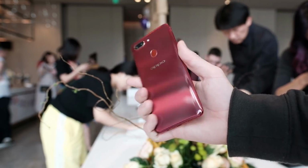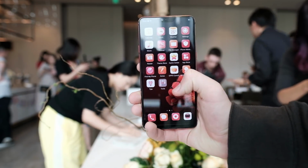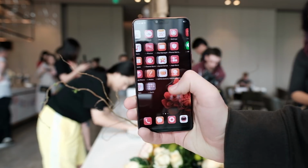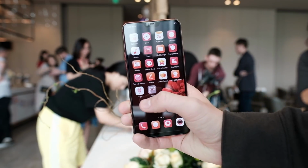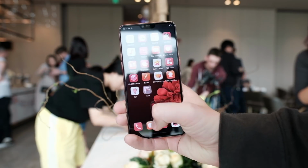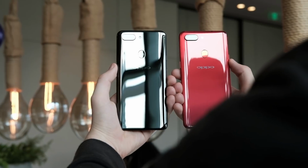ColorOS 5.0 is based on Android 8.1 Oreo, so I am glad to see that OPPO is keeping their phones up to date at launch. You might mistake the OS for iOS though, because there's no app drawer and a lot of the icons look really similar to the iPhone equivalent. Still, it's not a bad skin by any standard, and it feels pretty light overall.